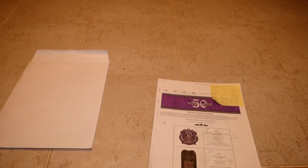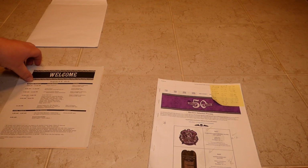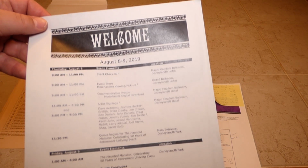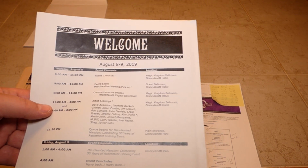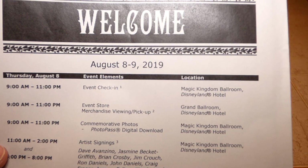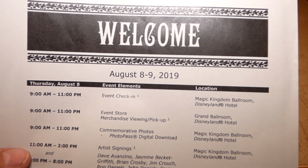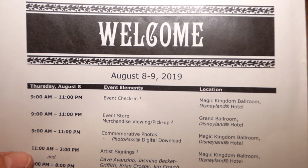So we go to registration, we check in, we get a white envelope here, and inside there you have a welcoming sheet giving you an itinerary. And so you have the event check-in, and it says that the Magic King Room Ball there in Disneyland Hotel is from 9 a.m. to 11 p.m. at night. Of course, the earlier you check in, the better. And this was for August 8th and 9th, the days we were on.